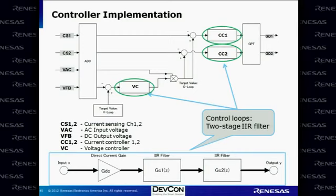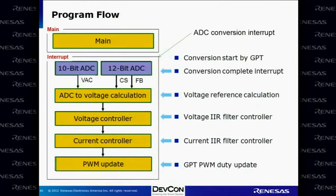So the way we implement the control loops, we use IIR filters. For each of these controllers, we have this kind of topology versus the PID controller. So it's another way of implementing closed loop control.